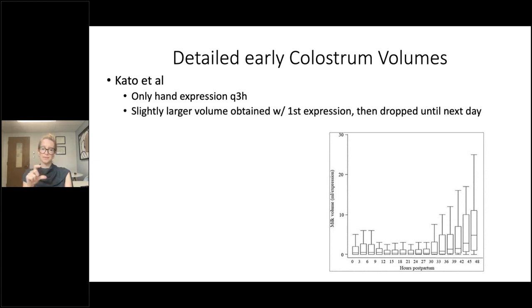You can see that with the first expression or 2, they got a slightly larger amount, usually only an ml or 2. And that was probably the colostrum that had kind of collected in the breast during pregnancy. And then they get very little, almost nothing, until after the first 24 hours of life. The first 24 hours, they had an average of 2.8 mLs total. So a lot, even less than the term breastfeeding moms from the slide prior.